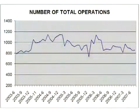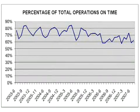To better understand the project scope, let us look at the total number of operations at the Columbia Metropolitan Airport during the past 4 years. This second graph shows the percentage of airport operations that were on time at Columbia Airport. Unfortunately, the trend is downward, with the percentage of on-time operations in decline.